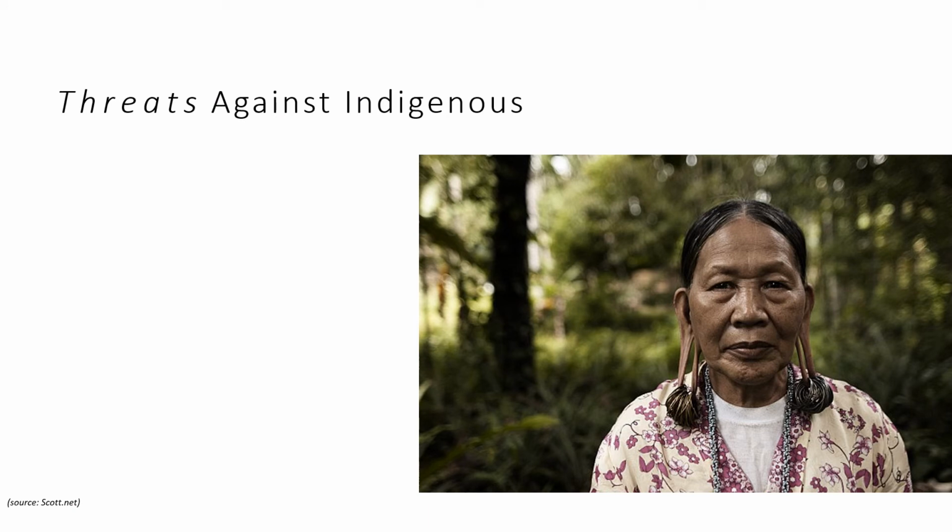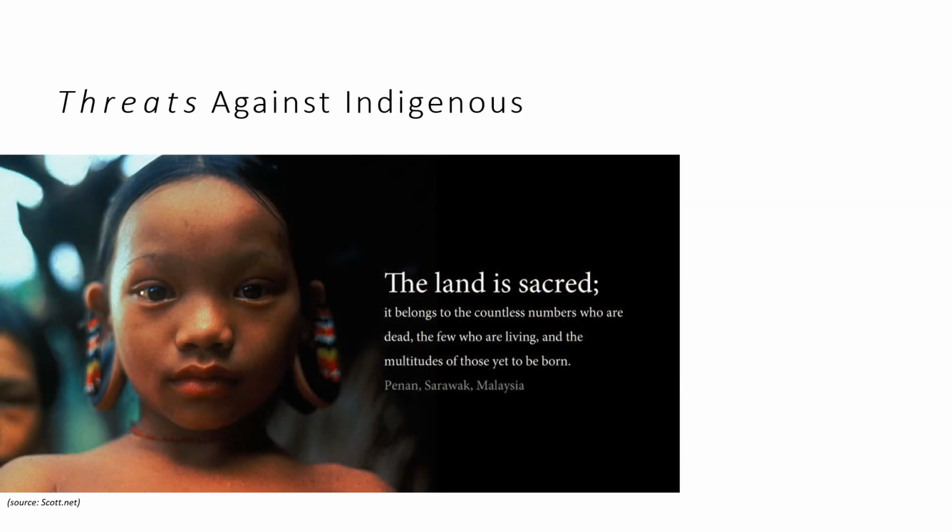Rainforest is indispensable to indigenous people and their livelihood. However, they are facing the threat of losing their land rights, their homeland, and their youth culture.